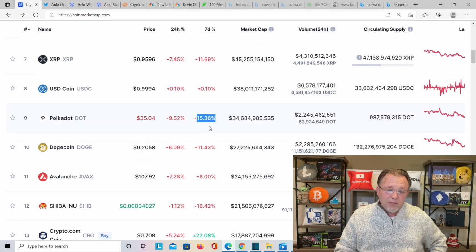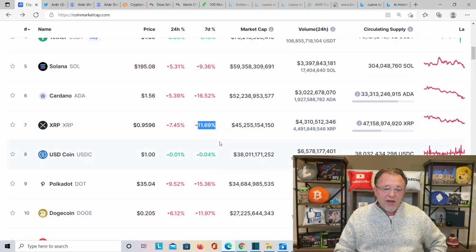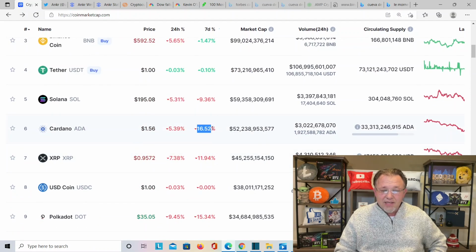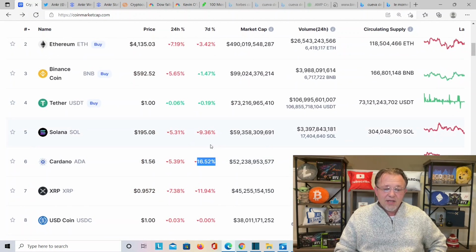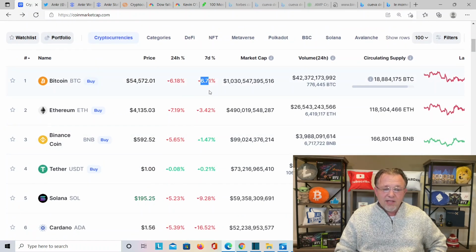Polkadot is down 15%. XRP, that's why I'm kind of focusing on this for you guys, down 11%. Cardano is down 16% in the last 7 days. Solana is down 9% in the last 7 days. Bitcoin is down 6%, and Ethereum's down 3%.